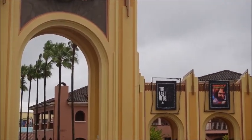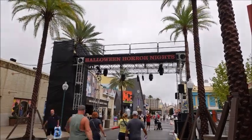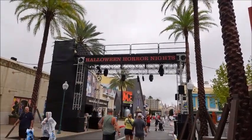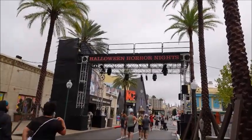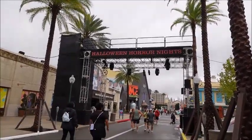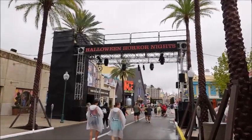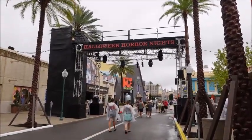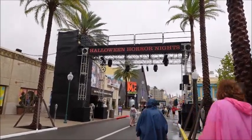See the posters. So exciting. We made it in. Dr. Oddfellow's gonna be up there. I've been listening to the Universal podcast, Discover Universal, with all of the different stories of the scare zones and the original houses. So I feel like I'm gonna go in a little bit more knowledgeable, which is fun.